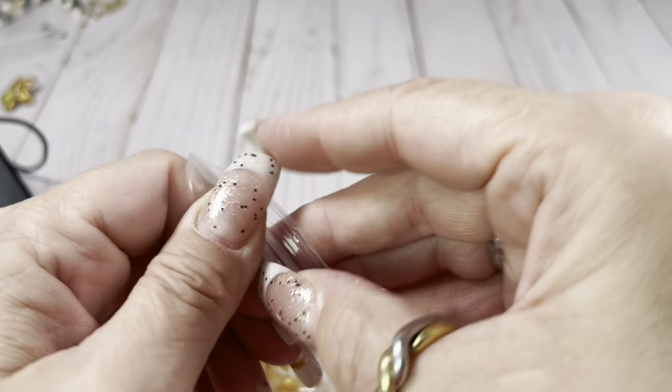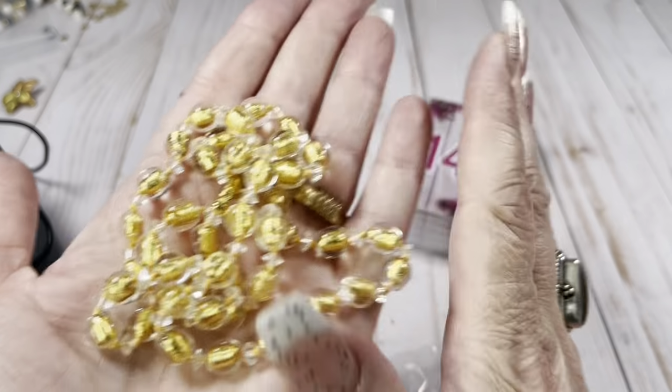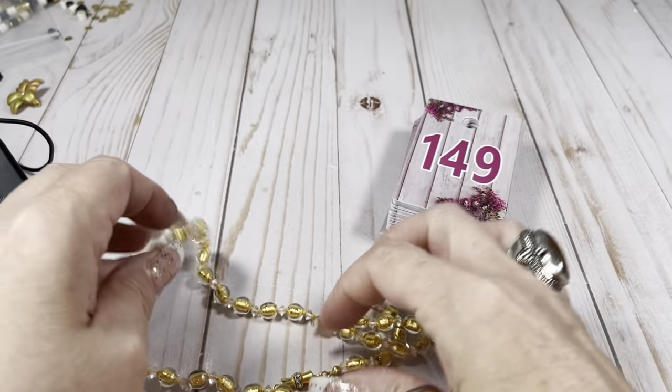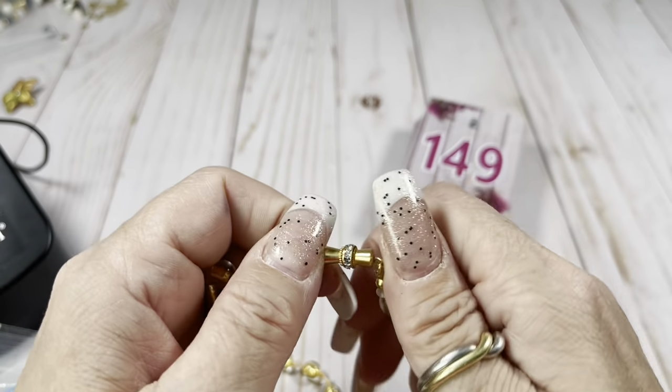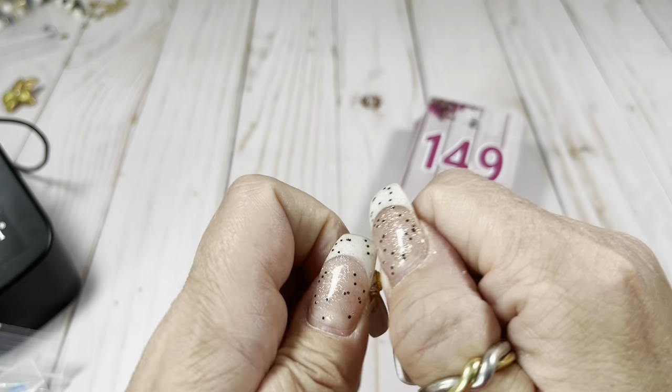Glass necklace. Ooh, this one's cool. Look at that. It's like the golden ticket necklace. Ooh, look at the clasp. That is so cool. I don't remember this one. It unscrews. Oh, this is nice.